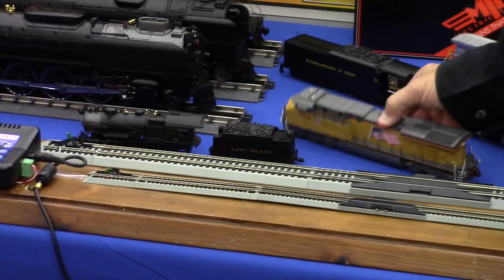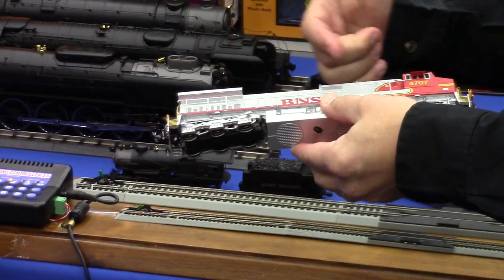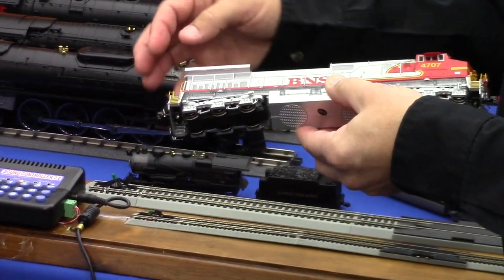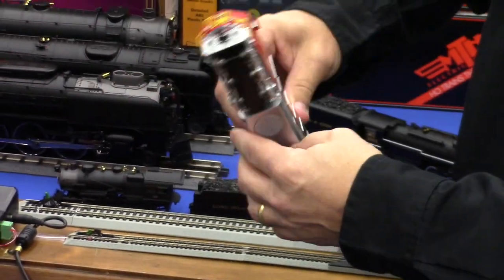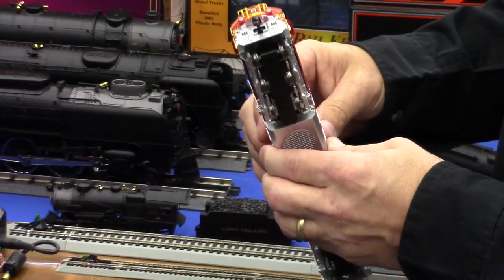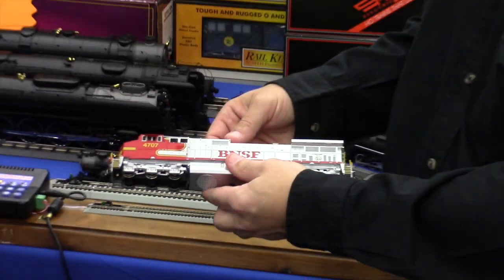Very nice. Now, also, the Dash 9, same thing. You'll see the Santa Fe that's coming in, the original Santa Fe with the gull wing radiator. This is the BNSF version, but all of these are tooled to be exactly like the prototype. Very nice. And the Dash 9s are really hot. The detail is just unbelievable.